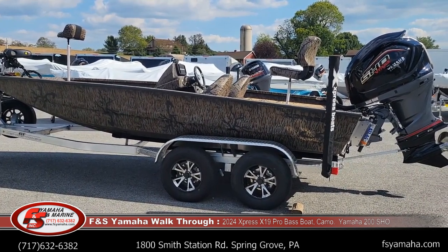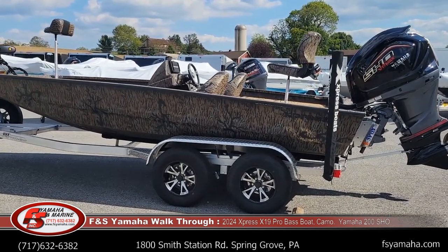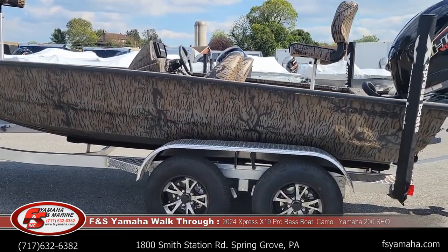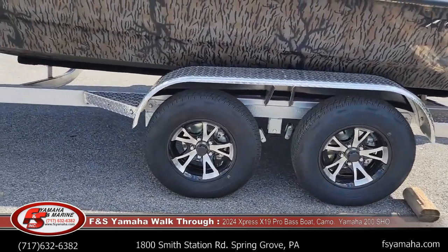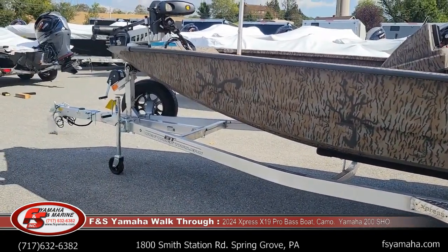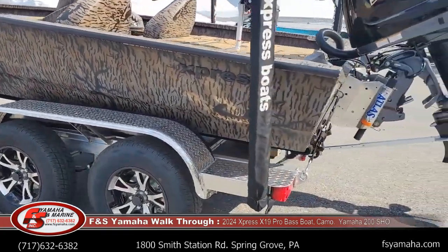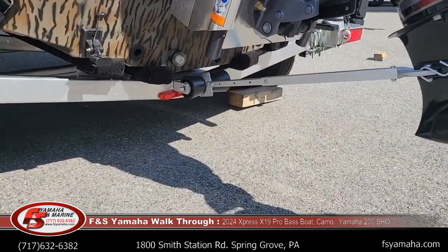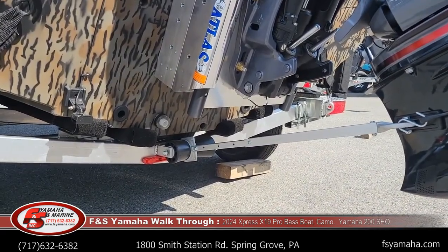Like all of the X19s that we stock, tandem axle trailer. Of course, Express is all aluminum trailer that's made in-house. Hydraulic disc brakes and upgraded brakes on both axles. Matching spare tire, see it peeking out through the other side of the boat. If you're not familiar with their trailers, they fit spot on. You see the 4 bunks underneath. Makes them load and unload very easy. Of course, LED lights.